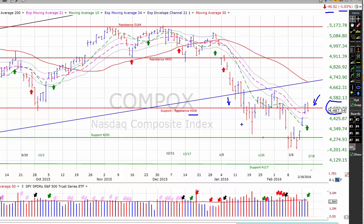In order for the market to make significant progress, we need to recapture that area, and hopefully we'll recapture it today. Trading volume yesterday was just the way we would want to see it on a sell-off this close on the heels of confirmation of the uptrend. For you followers of William O'Neill, we are in a confirmed uptrend. We've been in a confirmed uptrend since February 18th.